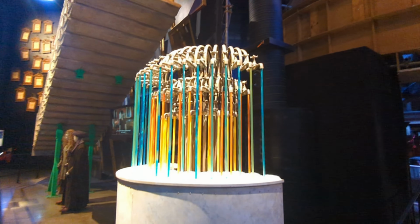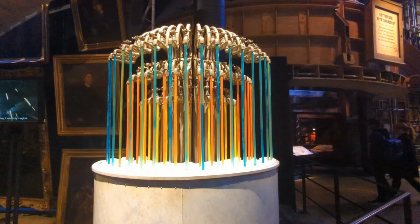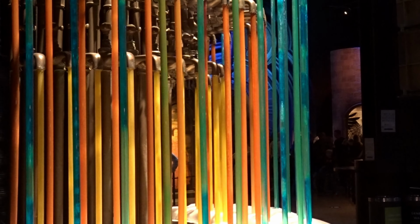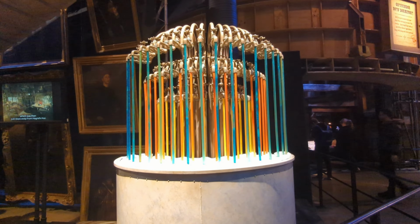This is the bubbles from, I'm pretty sure, the prefect's bathroom. That's where Harry cracks the secret of the golden egg in the second task of the Tri-Wizard Tournament. Cedric Diggory was a prefect and he let him use the prefect's bathroom to decode the egg's clue.